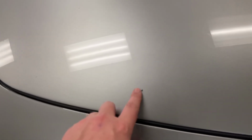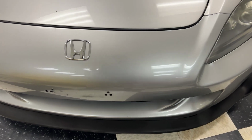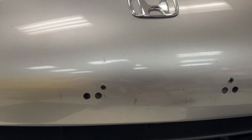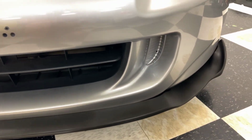And there will be a few rock chips. We got one there, over there. That's just dirt. And then the front bumper is going to have some rock chips as well. And this car being in California, they have front plates, so that is why there are these holes, because there was a bracket on the front end of this car. Still looks like it's got the original headlights.